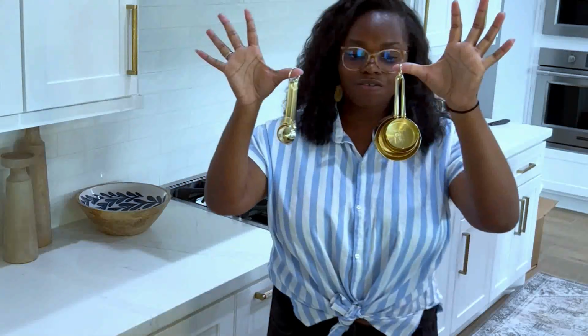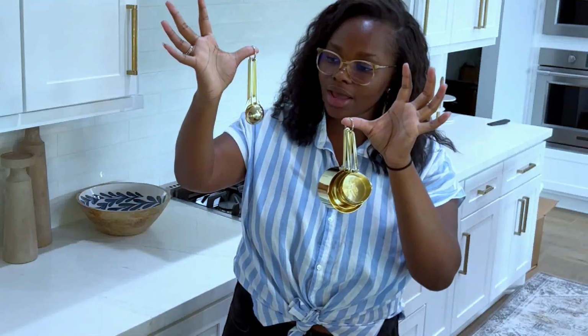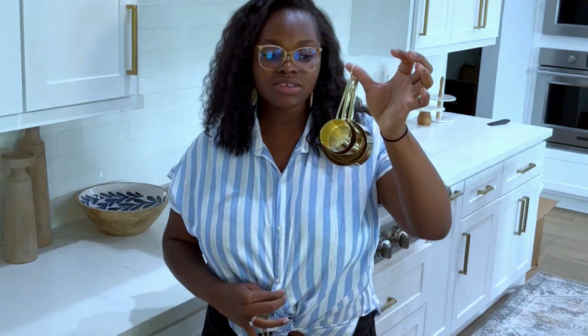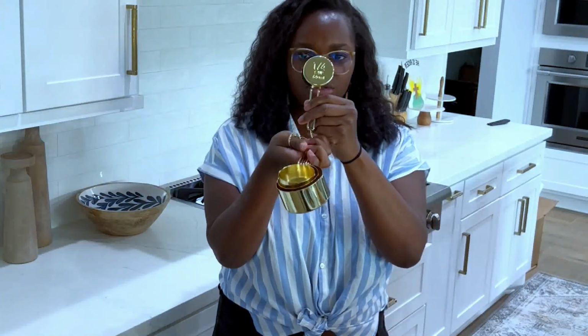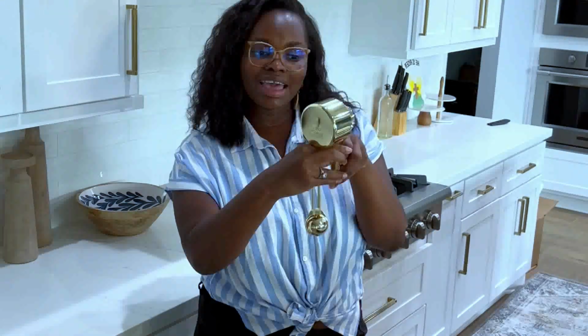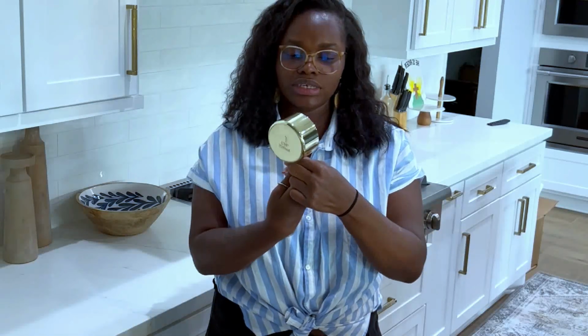Next, I got this set of brass measuring cups, and oh my gosh, guys, they are super cute. So as I said earlier, the accent colors in my kitchen are black and brass, and so when I saw these they were a must-have for me. They're just so cute, and I love that on the inside of the cup it tells you the measurements, but then even on the outside as well there is an engraving of what the measurement is. So I'm really excited about these because my kids and I bake quite a bit. We make waffles, we bake cakes, we bake cookies, and I'm just really looking forward to using these and seeing how they hold up. My only concern is I'm hoping that the finish doesn't wear off.